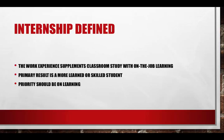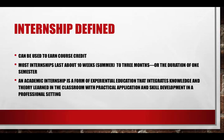Now, that doesn't mean that there isn't work to be done. Certainly, there are tasks, and sometimes very menial tasks, that have to be accomplished by the student in the internship. However, the priority should be on learning. So if you're looking for an internship, try to find one where there is emphasis on learning objectives. An internship can be used for course credit, but it doesn't have to be for course credit. It could simply be for a solid resume item.